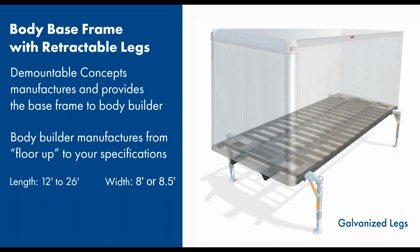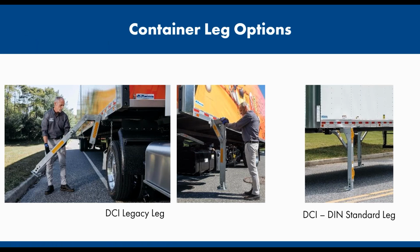Now, as far as legs go, I want to talk about that because we've recently made a couple of changes. On the left-hand side is our legacy leg. Just like our hydraulic lifter, this legacy leg has been in use for the over 30 years that we've been in business. They are more than enough for most applications. Collectively, those 4 legs can withstand 24,000 pounds when the body is standing independent of the chassis. And again, it works for most applications, but we understand that not every operation is the same.